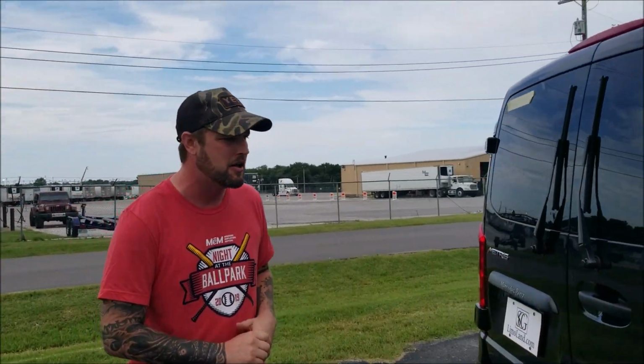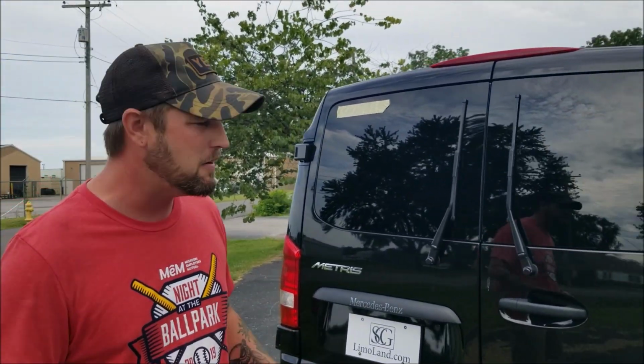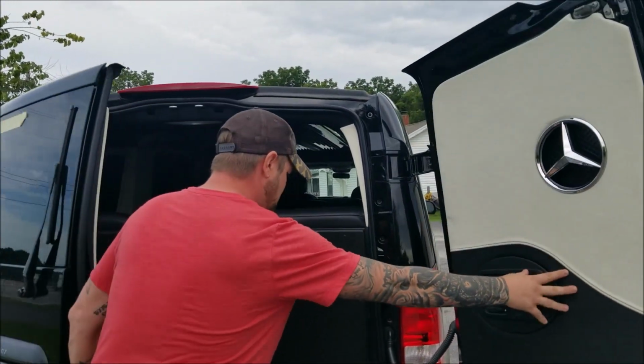Let's go to another complaint that everybody talks about. They talk about the rear door not being automatic, how big it is, how bulky it is, manually opening it up and down. Guess what? Mercedes Metris limos built by Springfield Coach Group don't have that back hatch. We use a barn door. Two doors open up all the way.